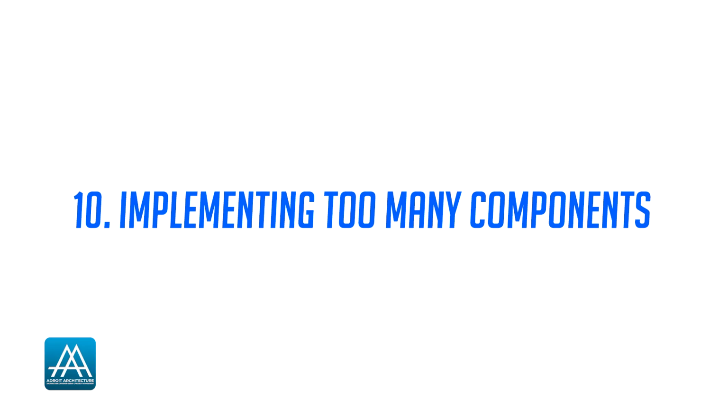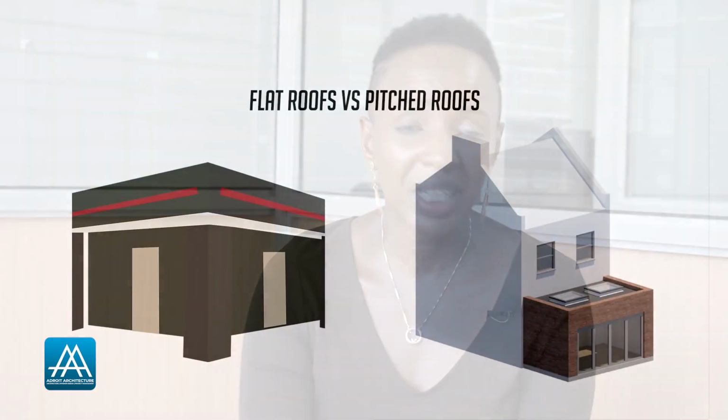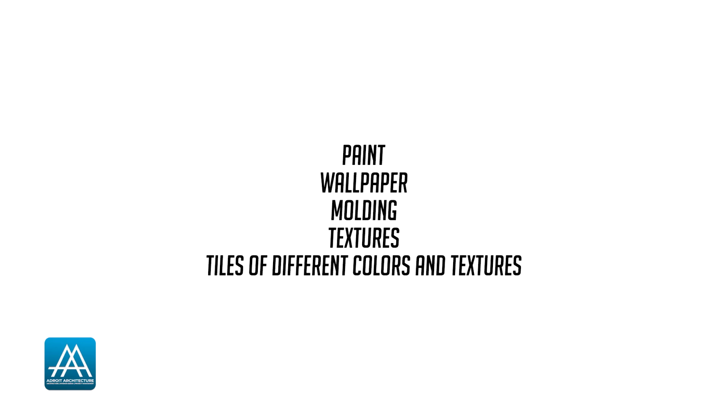Number 10, implementing too many components in your house design, and especially in the same space. You find a situation where somebody likes flat roofs, but at the same time they want a pitched roof. When you go to the inside of the house, you find somebody wants to use paint, at the same time they want to use wallpaper, they want to use molding, they want to use textures, they want to use tiles of different colors, of different textures. You just want to bring everything into your house. You like it, therefore you want it incorporated into the design of your house.